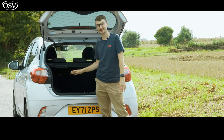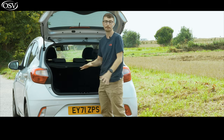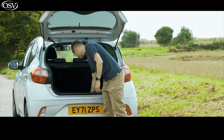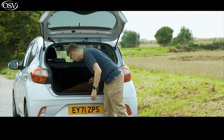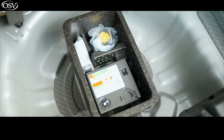There's not a lot going on with this boot space. We don't have any hooks dotted around to attach objects. We don't have compartments on the left or right hand side. We do have some underfloor storage, but that's mainly reserved for the maintenance kit. Yeah, it's pretty bare bones in the back here.